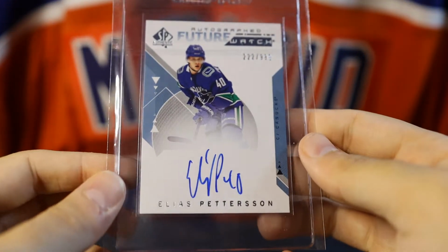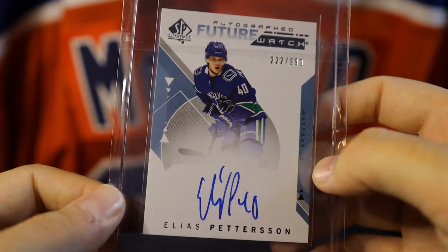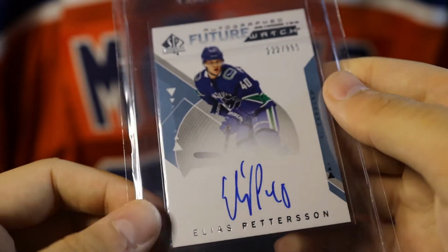Here's a nice one. Forgot I had this one. It's the Future Watch autograph, Elias Pettersson. This card has the smallest little nick on the surface, and besides that, it's pristine.